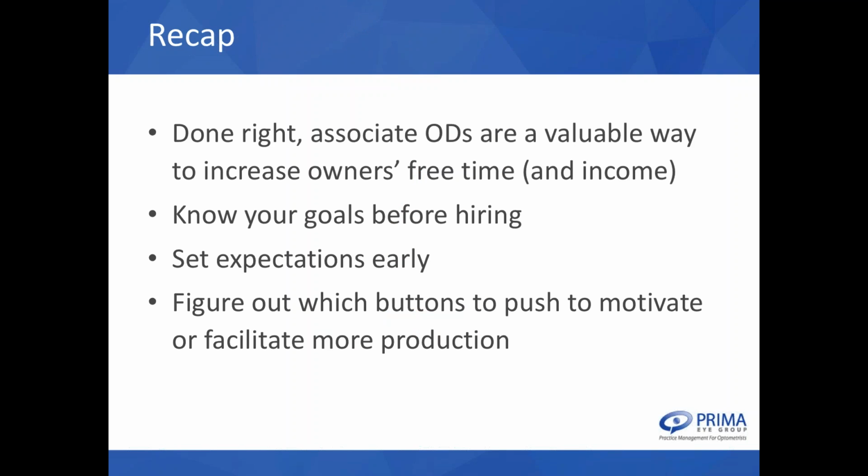So wrapping up, certainly, if done right, associate ODs are a great way to increase your free time, which is most of what Prima members are looking for. And if the practice grows with them, your income as well. So you can have it all. You can work less and make more using associates, and it's very valuable. If you want to map that out for your practice, certainly give me a call. We'll update your 3-year growth plans and plug in the numbers and do some game planning for that.